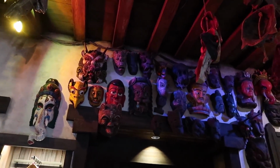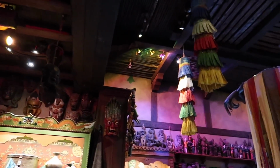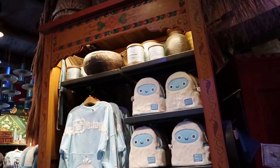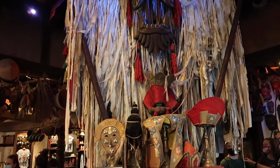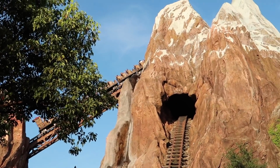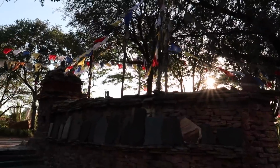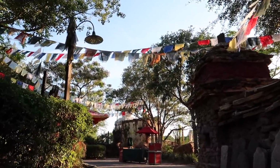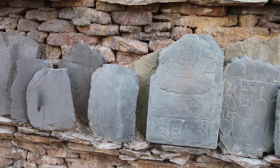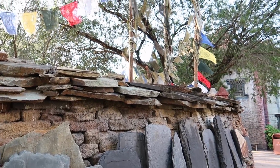When you come off of Expedition Everest into the gift shop, it's full of items, and many of these items Imagineers sourced from different countries while they were researching the ride. Oh, look at this new Yeti merch. Oh my goodness. The whole Expedition Everest ride area, loading and getting off of the ride, is so beautifully and impeccably themed. The craftsmanship and the detail is truly, truly just out of this world.